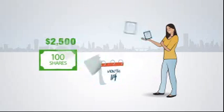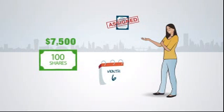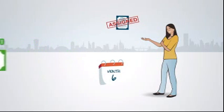Of course, there is no guarantee that a covered call writer can consistently accomplish this month after month. Short options can be assigned at any time prior to expiration.